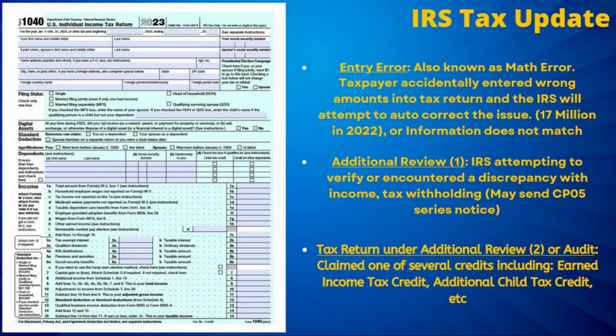Meanwhile, a second cause of delays is that the IRS computer system flagged a potential discrepancy, oftentimes relating to income and what the tax filer entered on their tax returns compared to what the tax filer's employer entered on their tax filings. In this case, the IRS may in fact send out a letter requesting additional documentation. Meanwhile, a third reason for tax refund delays is the tax return in question is under additional review due to one of a series of credits being claimed, from the Earned Income Tax Credit to the Additional Child Tax Credit or even the Solar Credit. And in this case, the IRS may also request additional documentation so that tax processing can in fact continue.